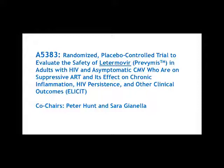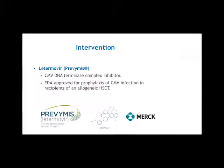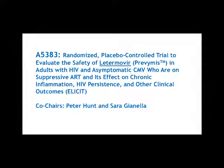So the co-chairs are Peter Hunt and me, and Davey is the vice chair. Sorry, I should have written that down. ELICIT, oh, ELICIT. And I'm not even sure how we came up with ELICIT. It was not my idea. It was like evaluate letermovir or something like that in CMV, inflammation, and T. What is the T? I don't know. Who knows? Oh, ART. It was not my idea.